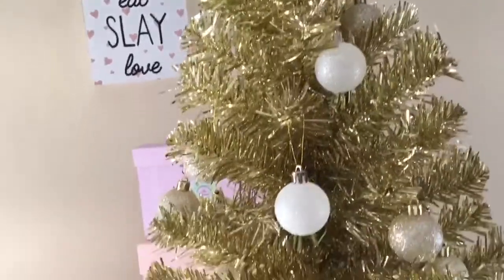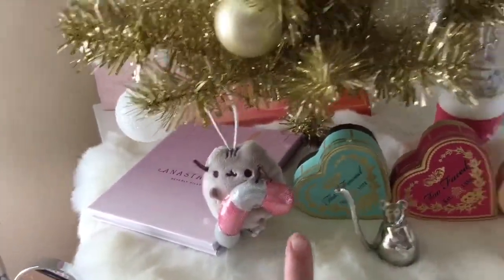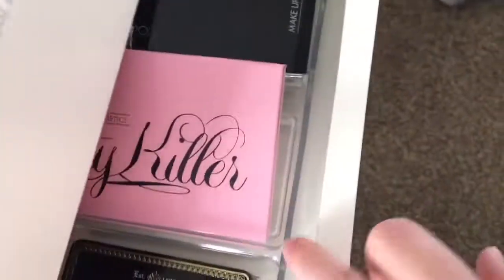Give you a view of my Christmas tree. These are my little Pusheens that I got from Blind Boxes, and they're just so adorable. So yeah, okay. Focus.